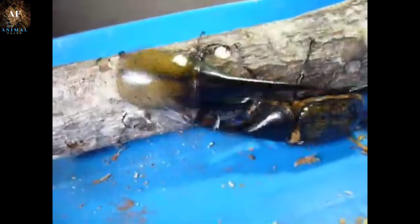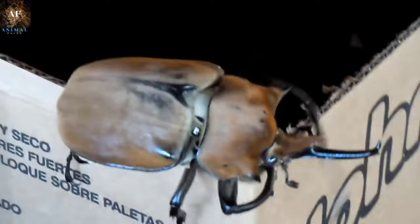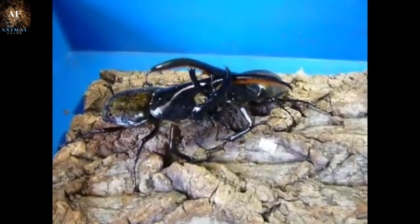They often have a mix of black, brown, and sometimes green hues. Their elytra, hardened forewings, may have distinct patterns, textures, and reflective qualities. The males of many Hercules beetle species have prominent horns on their head and pronotum, the top part of the thorax. These horns are used for competing with other males for mates and resources, as well as for establishing dominance.